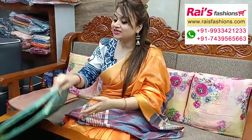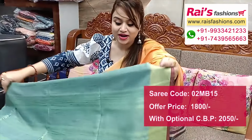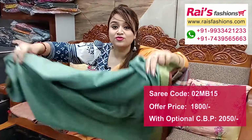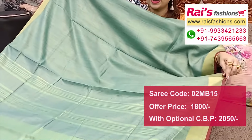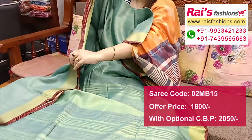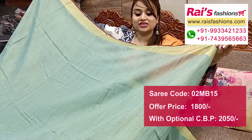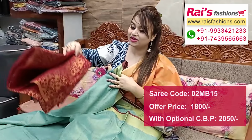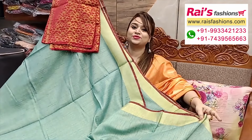And next one also, nice color combinations, dupion tissue material, golden zari border, all over highlighted golden sign, maroon contrast piping, very smart trendy looks, and pallu end highlighted golden zari stripes pattern pallu, and very elegant soft material, all over texture weaving base, running blouse piece, and we suggest this silk material, brocade work contrast blouse piece with the sari for your bright looks.